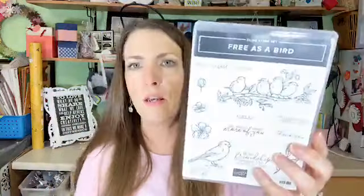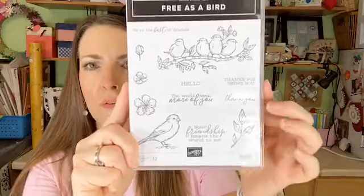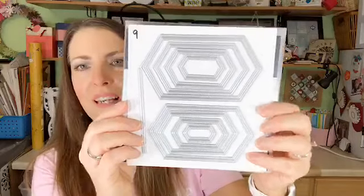Then we're using Free as a Bird. Hey, Teresa, here's your set, Free as a Bird. It's super cute, and Alejandra's designing these cards, and all 3 of us have actually already designed our cards. This is bundled with the new Stampin' Cut and Emboss stitched nested label dies. Look at those dies, super cool.